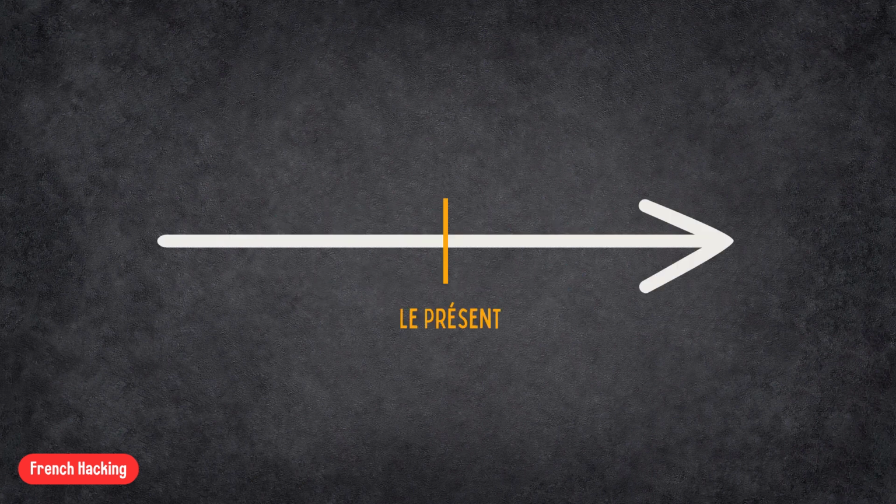Let's consider this timeline with the present in the middle, the future on the right, and the past on the left. The passé récent will be placed just on the left of the present and is used to describe something that happened shortly before the present moment or the moment of speaking.